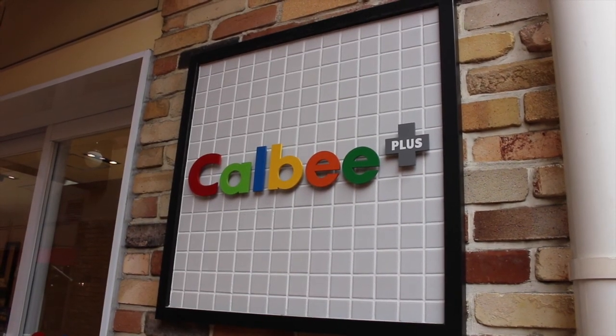So just as I'm walking through Mosaic, I find this place. Calbee Plus, not just regular Calbee. Calbee is a brand of potato chips in Japan. And here they have a little boutique where they do special flavors or special edition stuff. And you can actually watch it be made. So we're trying to get some next level potato chips. Let's have a look. Crisps, sorry for you English people.